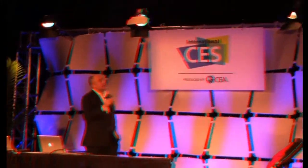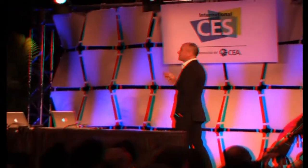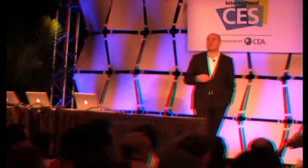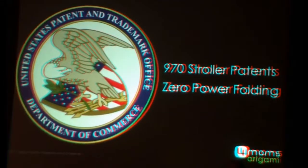The reason I'm telling you the Origami is special isn't because we're the first stroller to do all six of these things at the same time. The reason I'm telling you the Origami is special is because no one has ever done any one of these things before. And if you think that this is a stroller, that you've never heard about something like this before, it's because a stroller like this has never existed before. And in fact, of the 970 patents that exist in the U.S. Patent Office, none of them have anything to do with power folding, except the 48 patents that we've filed so far, and that number is continuing to grow.